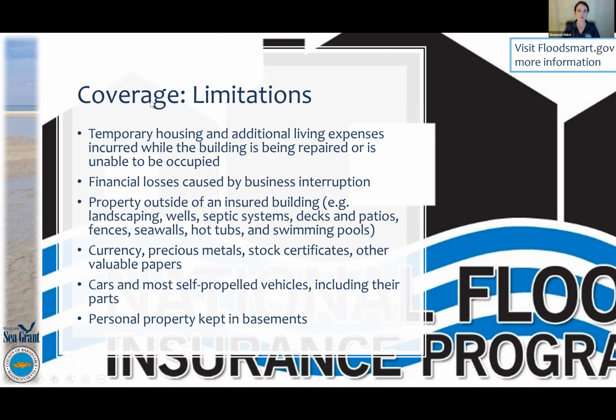As I just mentioned, any property outside of the insured building, so landscaping, wells, septic, decks, patios, fences, the seawall, hot tub and swimming pool, those cannot be covered. But again, a detached garage can, but it's all these other things that cannot, that are separate from the structure.